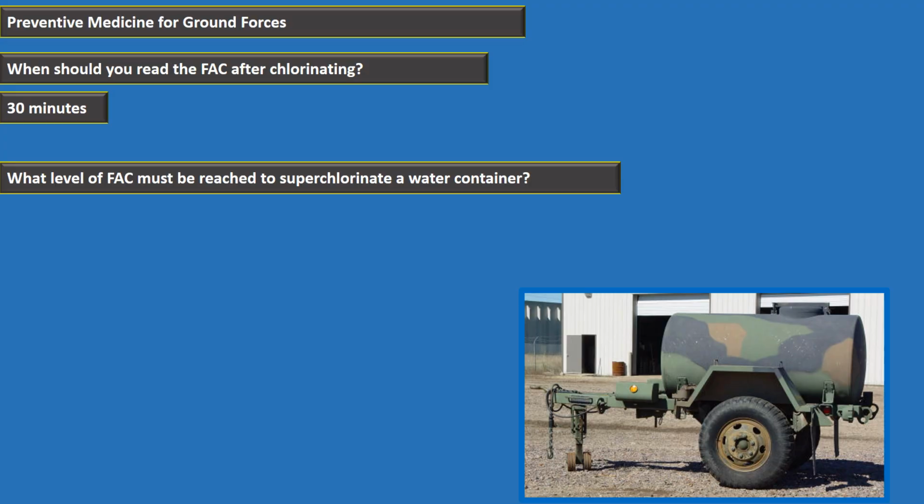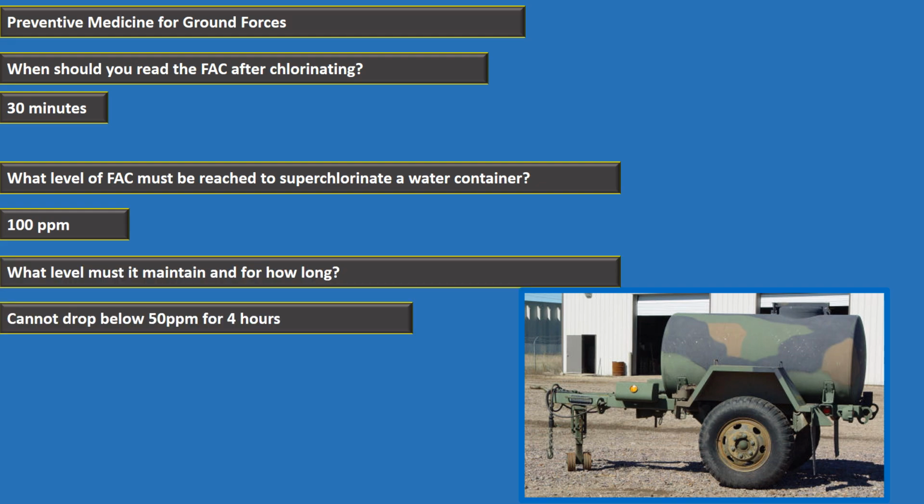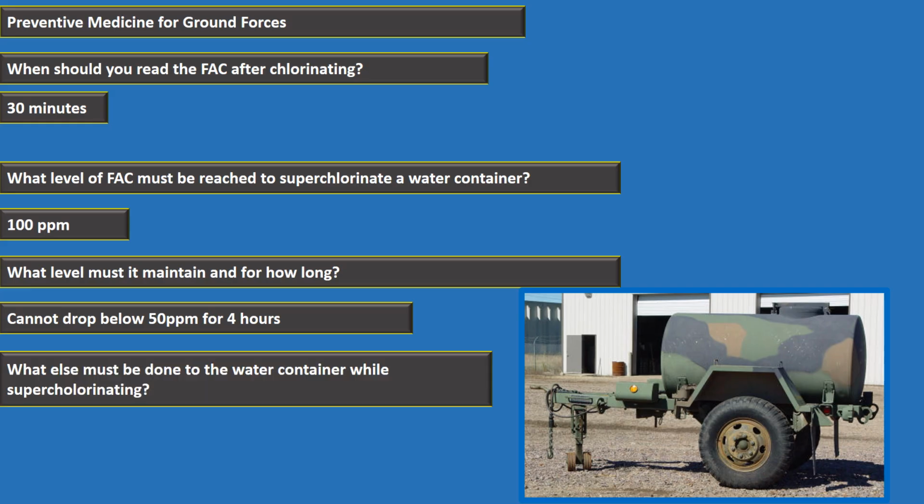What level of free available chlorine must be reached to superchlorinate a water container? So we want to disinfect this water bowl over here. What level are we supposed to reach? We've got to get it up to 100 parts per million. What level must it maintain and for how long? Well, it cannot drop below 50 parts per million, and that's for 4 hours. So initially get it up to 100 parts per million, do not let it drop below 50 parts per million, and it's got to stay that way for 4 hours.